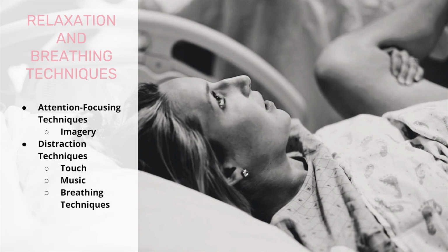So in second stage labor, or pushing, we will then focus your breathing to increase that abdominal pressure to assist in delivering your baby. So understanding the different ways that you need to breathe to help relax the abdomen and also help increase that pressure during the pushing stage will help you during your complete labor and delivery.